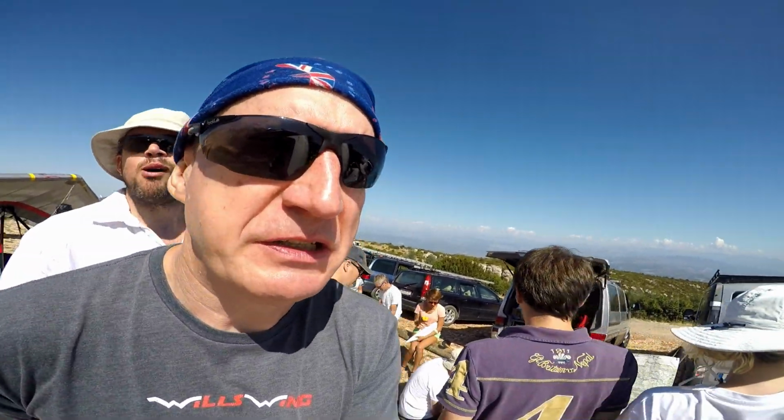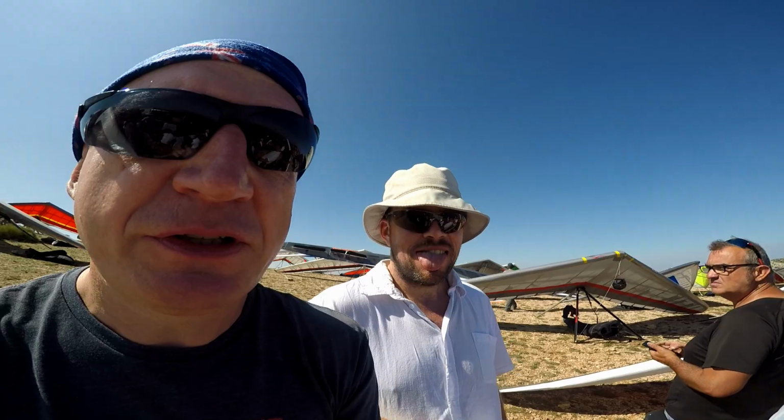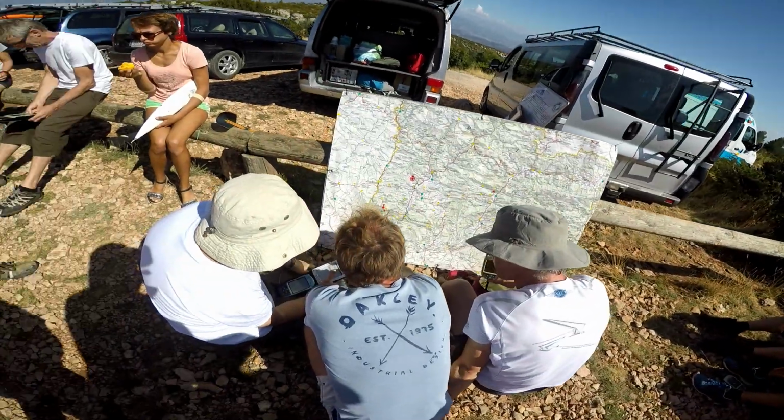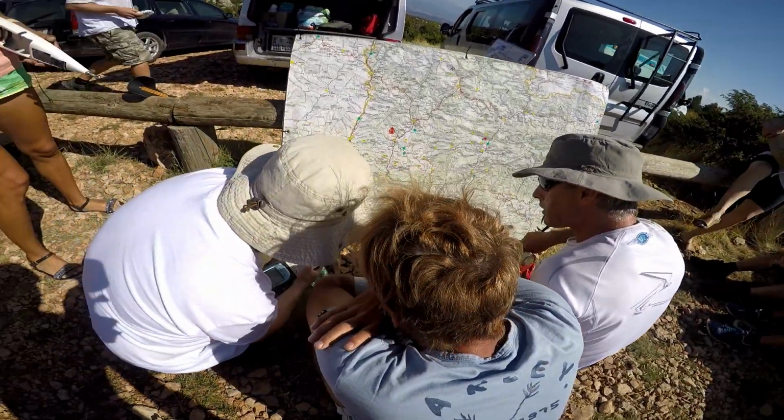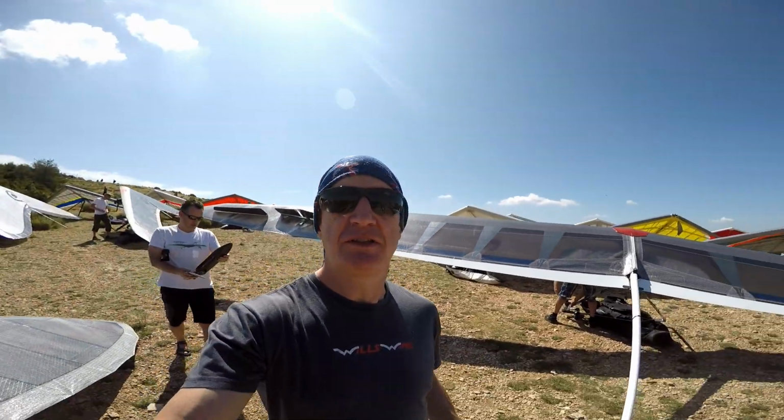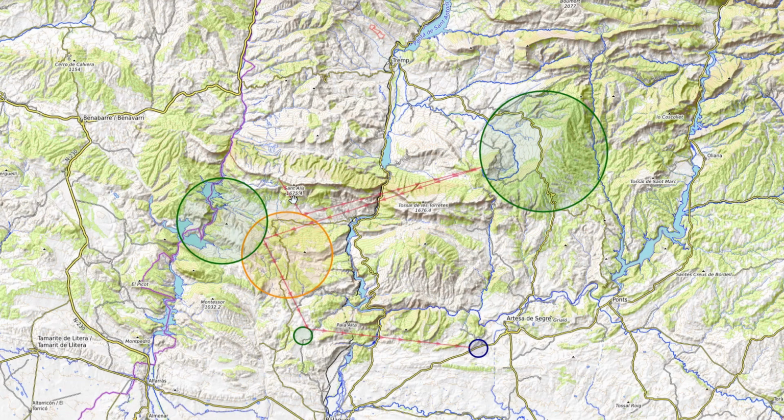Here we have the hub of activity, where the task setters are busy deciding on the task that we're going to do today. Now let's spy on them. They've set the task, there's a ridge run out to the east, then back west again, and then we're heading south in a similar area to yesterday. I'll try and show that on the computer screen, but I'm not showing it on the map, because I'm in a rush now to get ready and to take off.